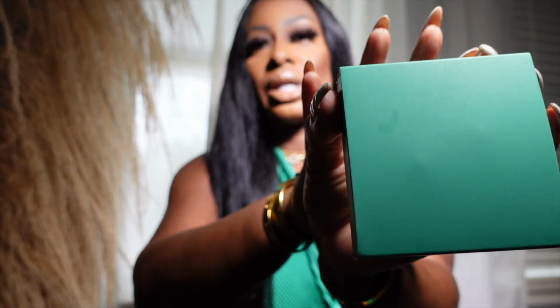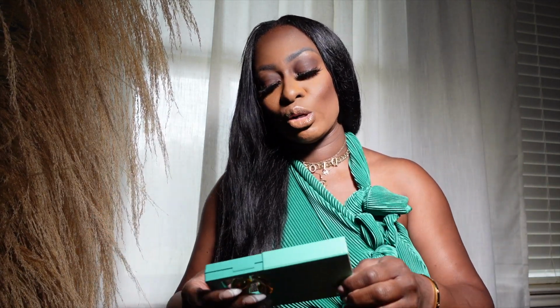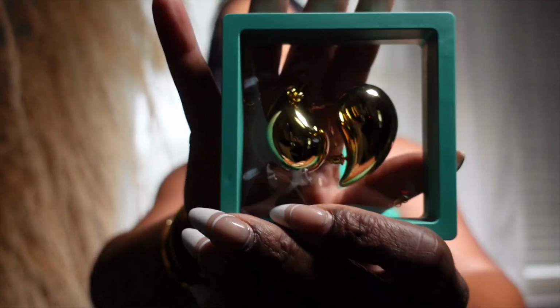Okay, dolls, I am back, and I wanted to just show you the earrings that I ordered from Amazon that have been all the rave. These are the dupes for the Bottega earrings, and I got them in gold. They came in a little pack like this, which I think is super cute. I think these were like $20, if I'm not mistaken, but I've seen them drop since then to like $11.99 or so. So they're really affordable. They look like this.